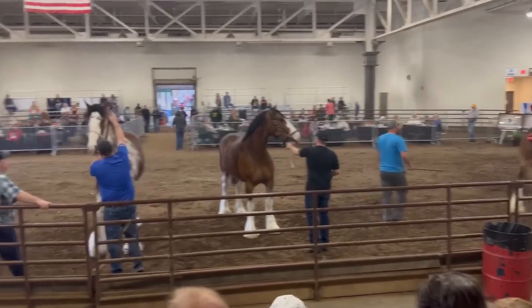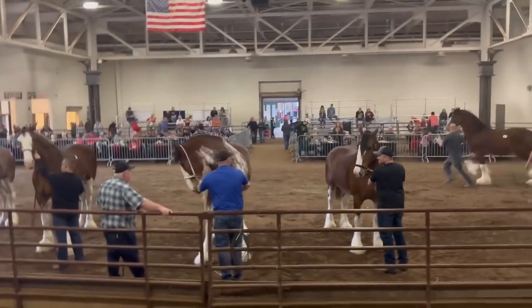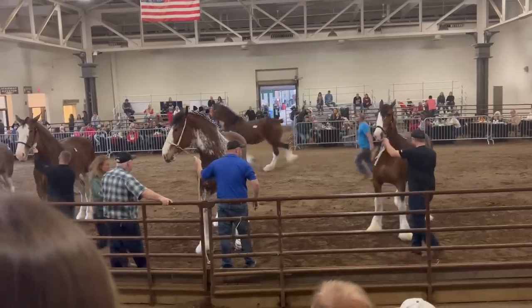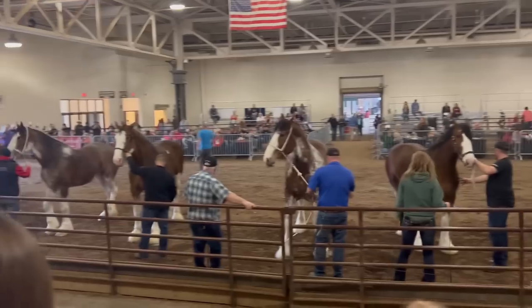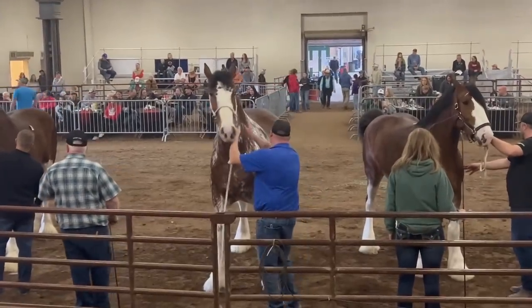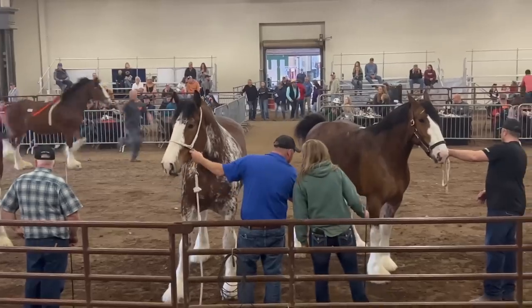First up, we have lot number two, Chimney Rock Bentley. This is a four-year-old mare who is broke single and double. She is a well-put-together mare, and pretty. She has a lot of go and has no quit in her. She is currently selling open.